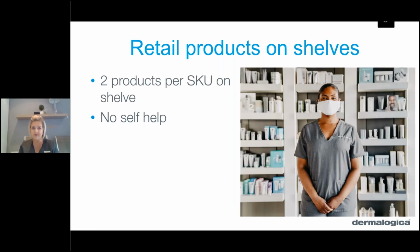Now, our retail products on our shelves are also quite high risk. So in our concept stores, we suggest that we have a lesser amount of products. We have got all our SKUs, but we only have 2 of each SKU on display. This is entirely up to you, but we just feel that minimizing the amount of products that we need to clean is easier, but also reduces the risk of infection. We also suggest that the clients don't touch your retail themselves, but that the therapist handles all the retail from the shelves to the point of sale area into the bag, and the bag gets handed to the client. So no client touching the products is our suggestion.